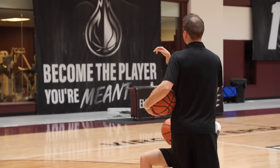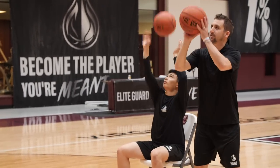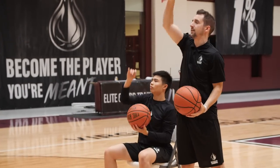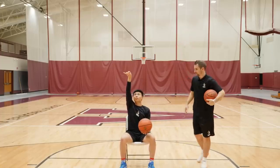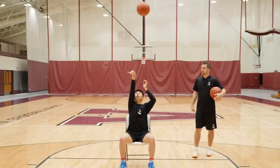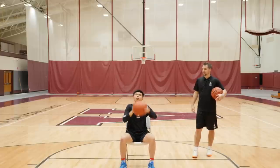So every catch, he's seeing that with him, it's that middle finger. Every time it's middle finger down, catch. He's making sure it's there. He's analyzing that follow through. Let's get five more. And catch. Seeing that follow through, seeing what it looks like every single time.